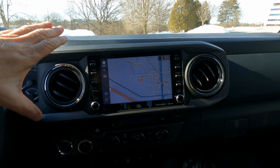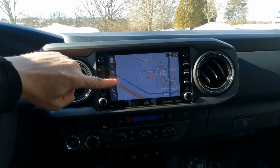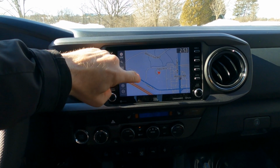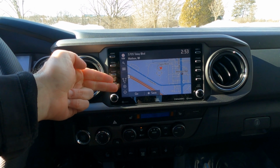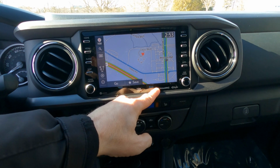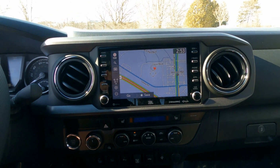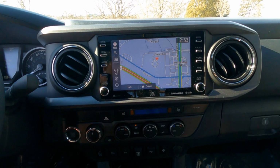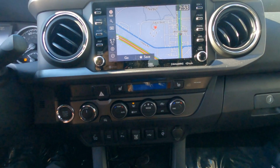Take a quick look at our center stack. So the TRD Off-Road Premium package does include the JBL audio system, which has dynamic navigation on here. It's Apple CarPlay, Android Auto, Alexa compatible, and you do get 3 months of XM satellite radio, the premium subscription, at no additional cost. After that, there's a subscription fee you would pay annually or monthly.